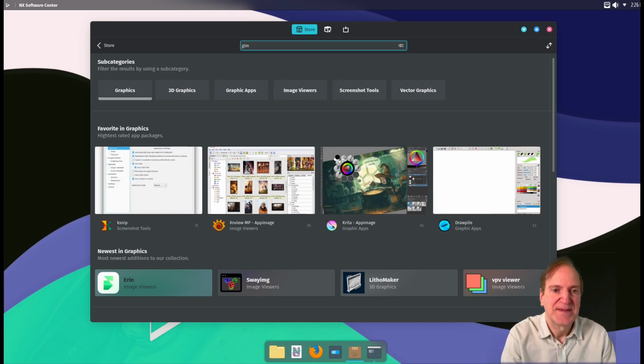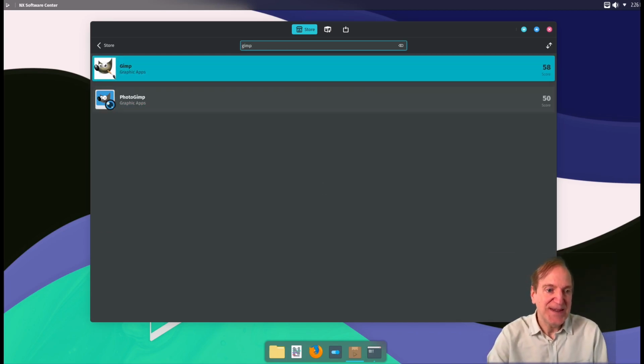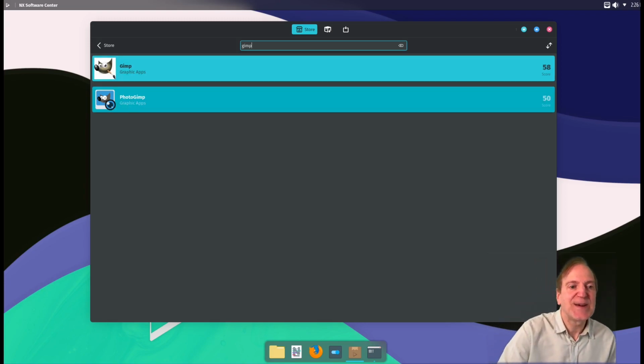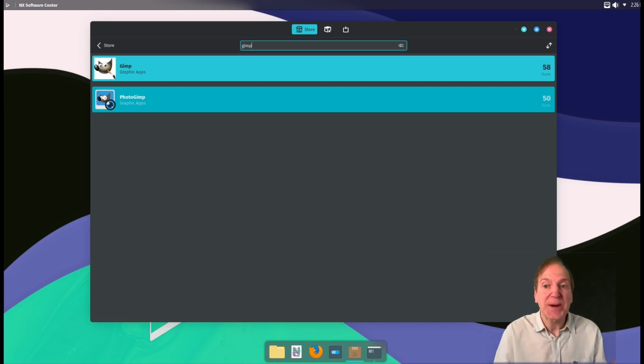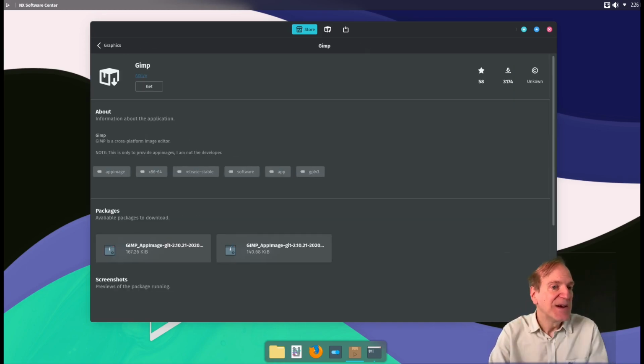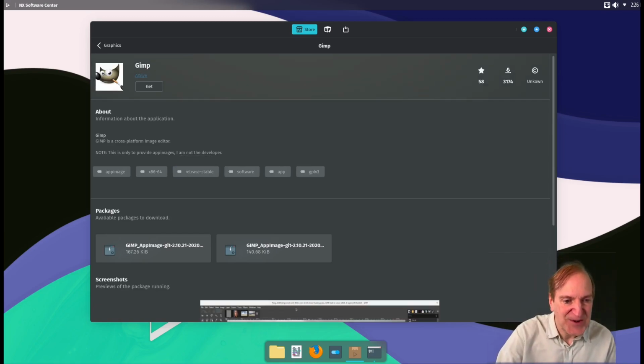GIMP. And there it is. And Photo GIMP, which is nice too. That's GIMP that's kind of reskinned into looking like Photoshop. So that's cool. And let's just kind of see what version we got here. How new is it?